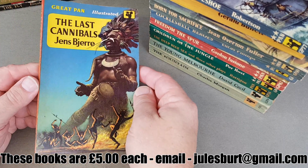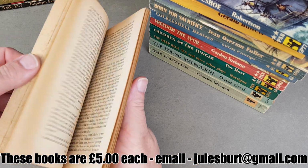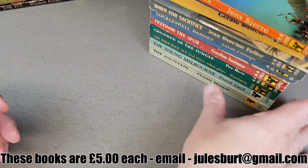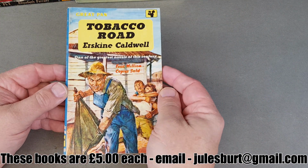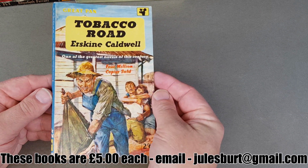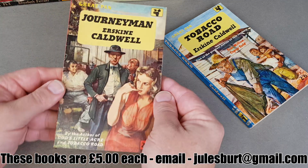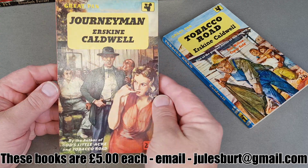Always makes me laugh, The Last Cannibals, G131. In demand title, this one. Worth it just for the back cover. She's a charmer, but she's a cannibal. Erskine Caldwell, Tobacco Row, G158. Very, very nice copy of this one. First printing, that. Another Caldwell, Journeyman. This is G208.